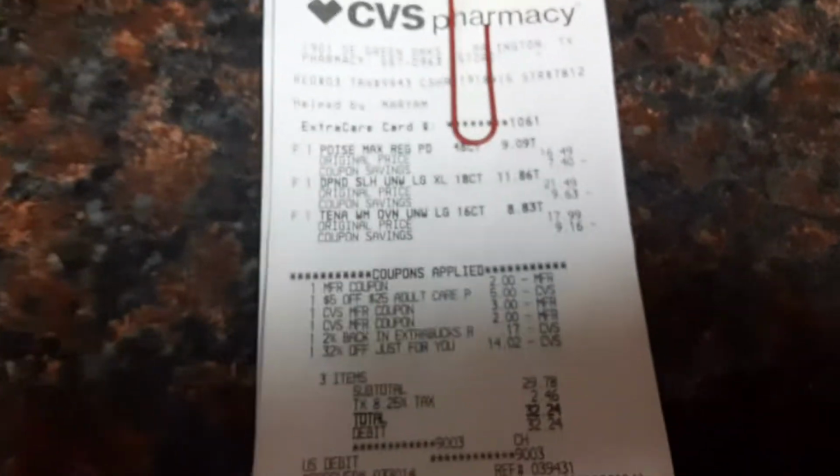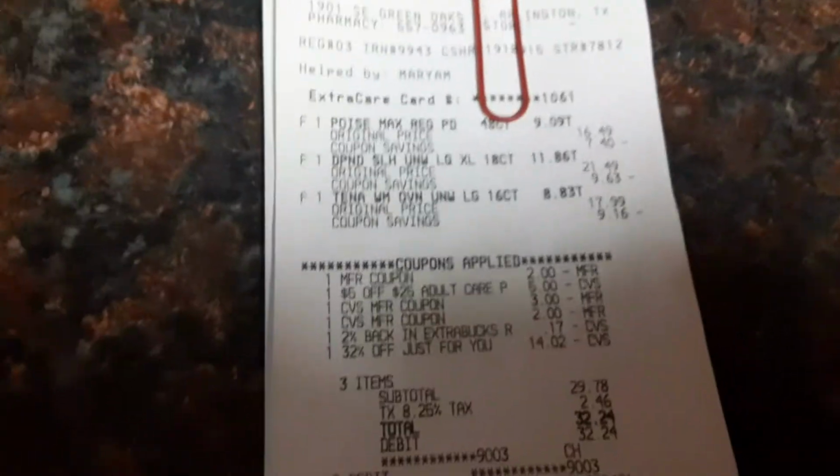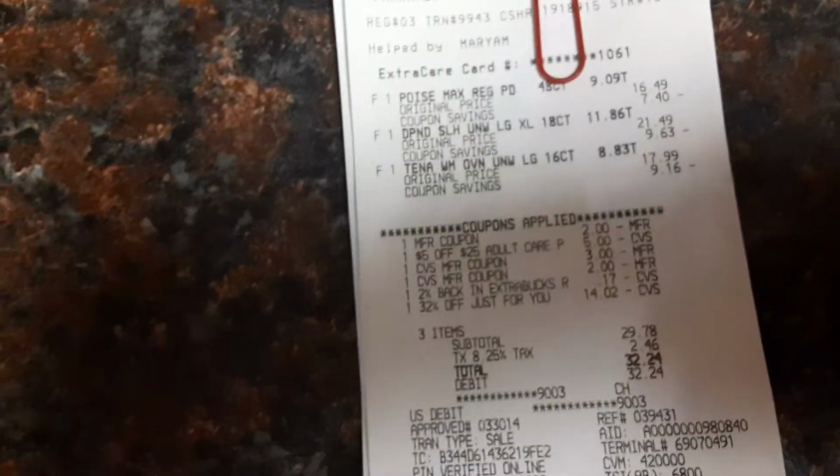So next up, I hear that sizzling. Hold on. So, this is my last but not least one. This was a Poise, spend 30, get 10. Okay, spend 30, get 10. I kept it as simple as I could.